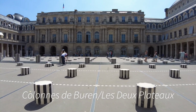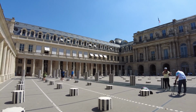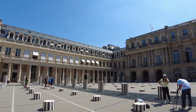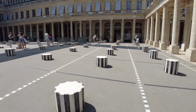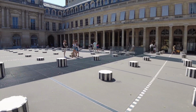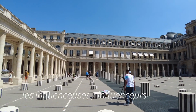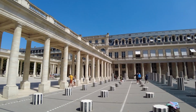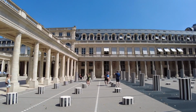On my right hand side we have the Daniel Buren, the Deux Plateaux. Here we go. The most controversial art that was created in this beautiful 17th century square, and voila, I love it. I absolutely adore it. Oh, and lots of people drawing. It's an Instagram heaven here, or an influencer heaven, or YouTubers. What can we do? You see? Romantique.